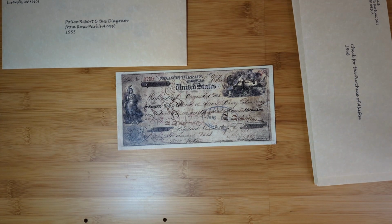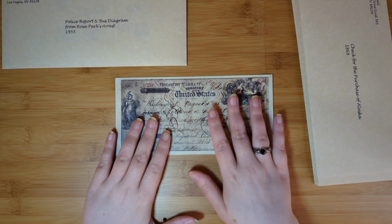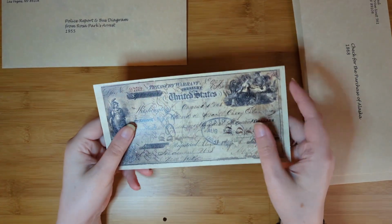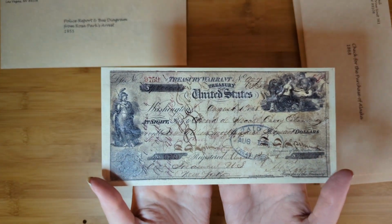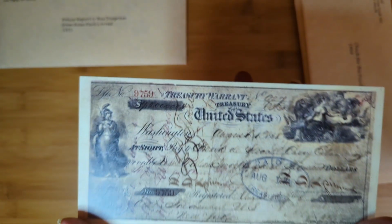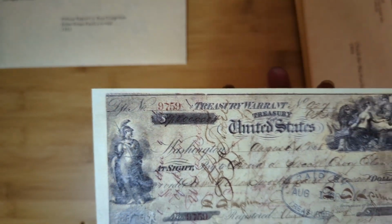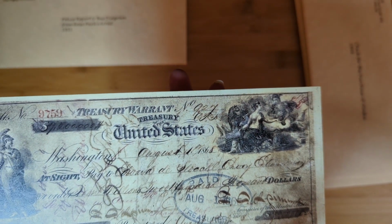All right, the purchase of Alaska in 1868. So guys, this is a replica of what they call a treasury warrant. At least what they did back then. It's like when a government has to transfer a large amount of money. It's obviously not just a check. So here's what that looks like. There's lots of stampings on it, but it's very intricate in detail. This is really, really cool. I'll try to see if my camera can get better pictures, but this is amazing.